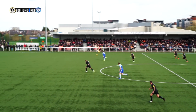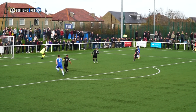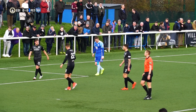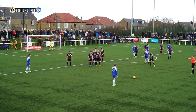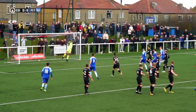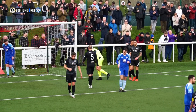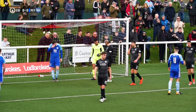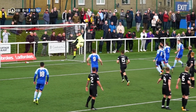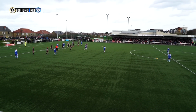And again, it's Jim McAnally's men on the counter attack. Peterhead with a chance. Oh, it's wide in the end. Actually, thought it was a save in the end. Shane Sutherland denied. Free kick. Willie Gibson, the former Kilmarnock man for Peterhead. What a save that was from Callum Antel. As Edinburgh City number one just sprung to his top left-hand corner just to tip that over the bar. Corner kick, Peterhead. Great save, Antel.